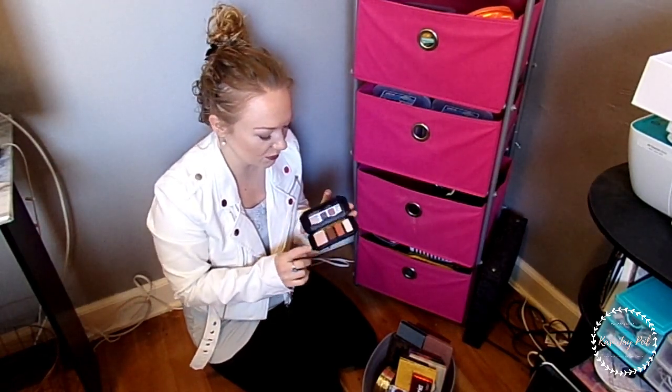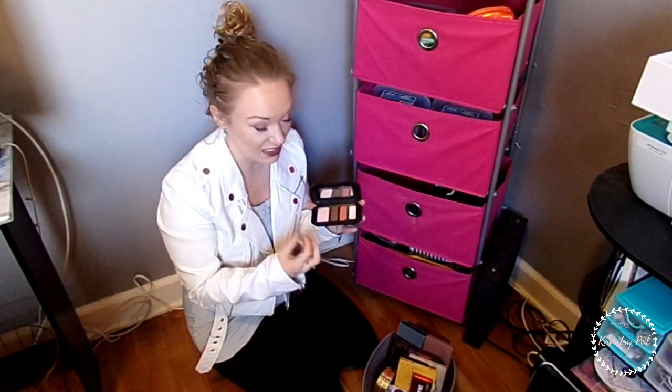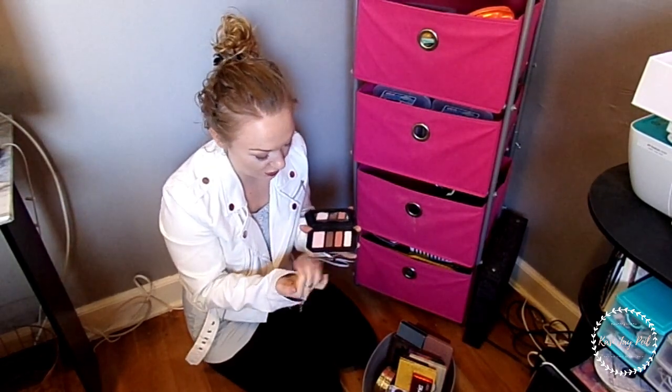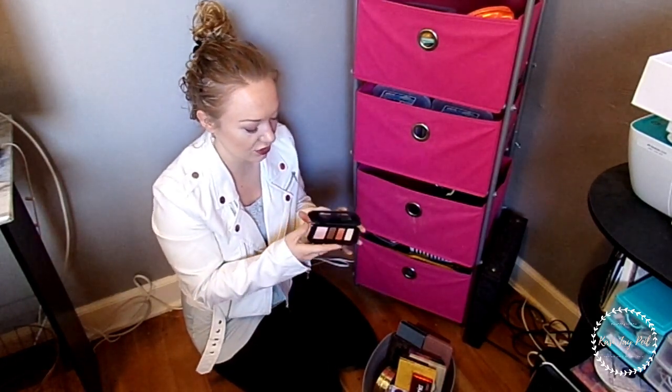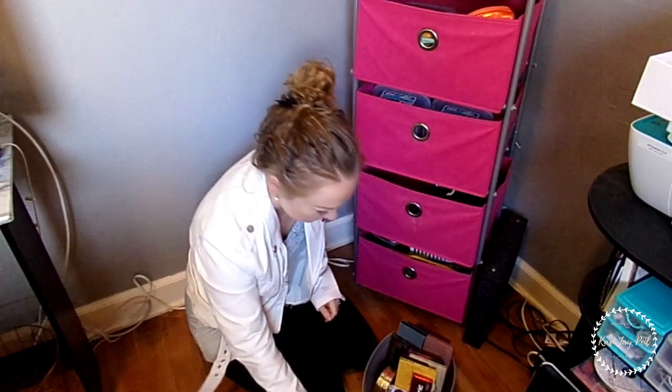I love to wear this in pumpkin patch season because it's really simple. I just throw on two of the colors, or I can put all four on at once, but I'll just put a couple on and then I go for it. It brings out the green in my eyes, and I'm around pumpkins, and this pretty rust color looks very fall-like.